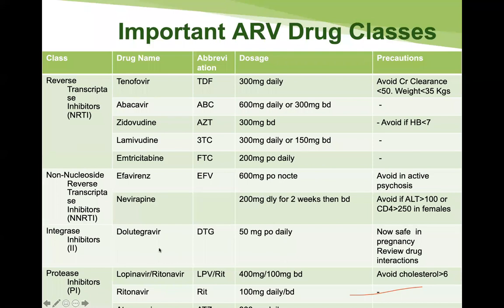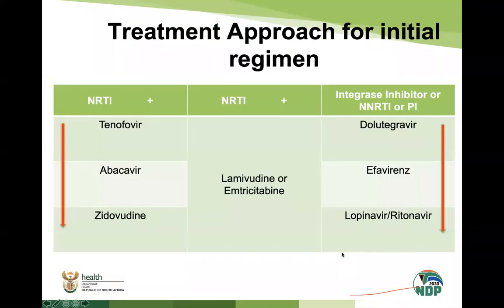So that is what I wanted to really say, that it is now safe in pregnancy. However, you should always check for drug-drug interactions to ensure that you are doing safe initiations, right? So in terms of our regimen, our preferred regimen for initiation is a combination of tenofovir, lamivudine, and dolutegravir, right? Very important. So a question is asking, what is the difference between creatinine clearance and the creatinine level in pregnancy?